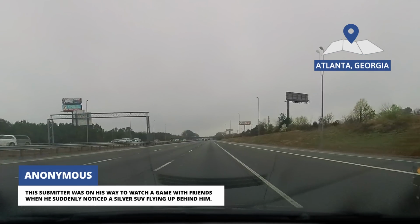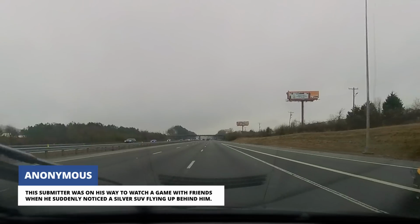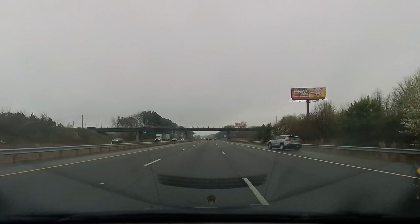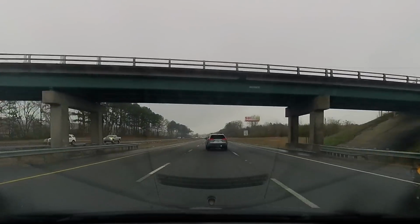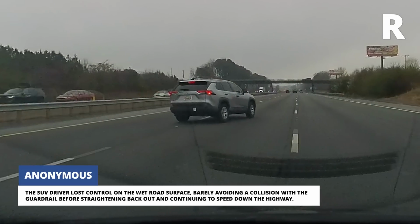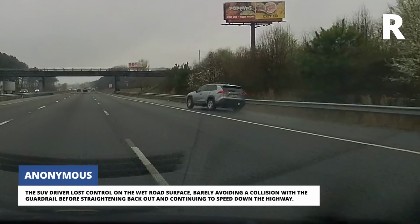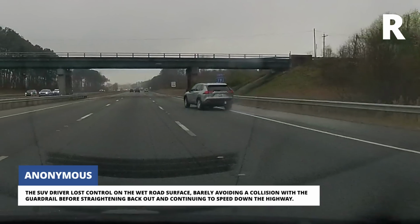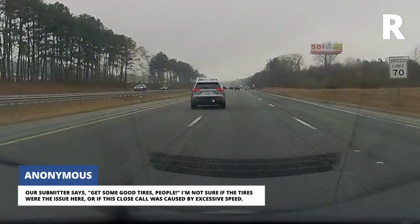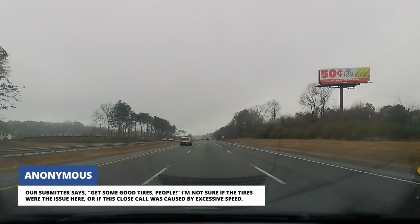This submitter was on his way to watch a game with friends when he suddenly noticed a silver SUV flying up behind him. The SUV driver lost control on the wet road surface, barely avoiding a collision with the guardrail before straightening back out and continuing to speed down the highway. Our submitter says, "Get some good tires, people." I'm not sure if the tires were the issue here, or if this close call was caused by excessive speed.